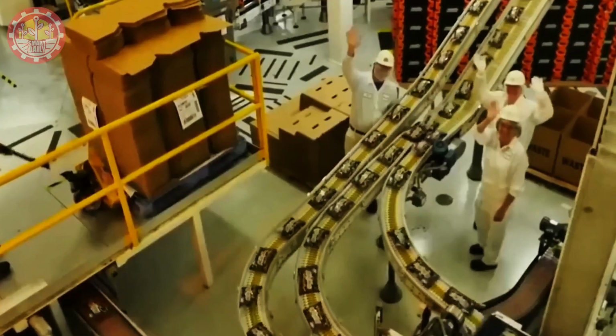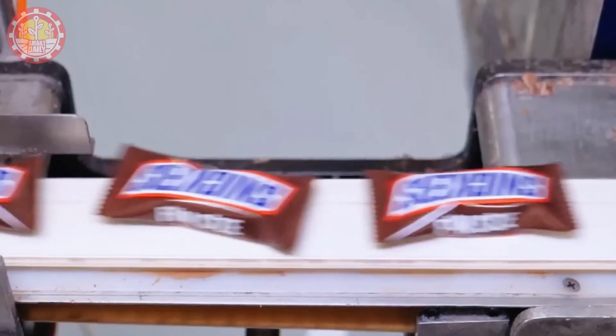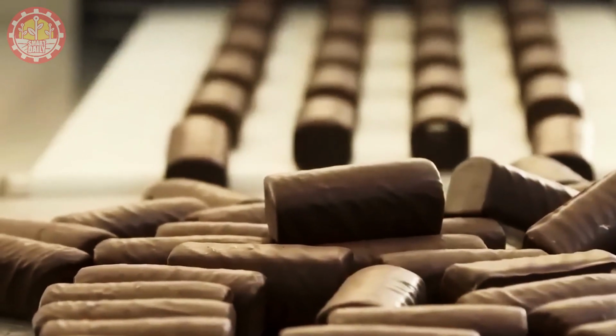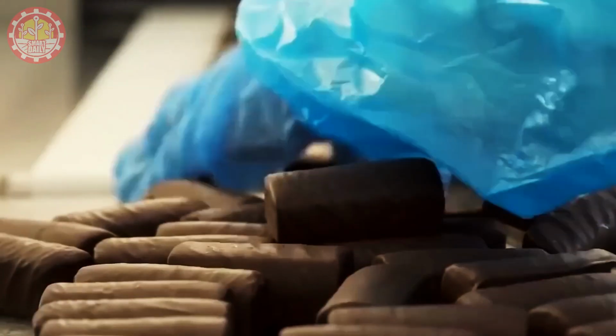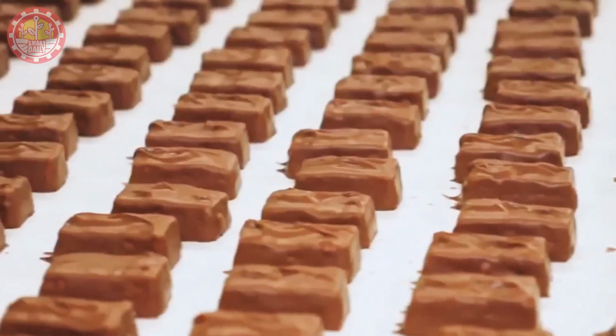The other 35% come from different factories sprinkled all over the place, so no matter where you live, maybe by the beach or up in the mountains, there's always a Snickers nearby waiting for you to grab it. Pretty awesome, huh? Inside this Texas factory, it's like a candy wonderland come to life.